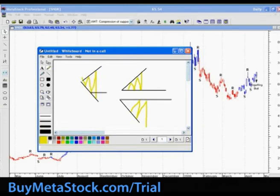Pivot A, pivot B, pivot C, pivot D. Let me put them on so you can see them better. A, this is really critical. B, C, and D. A, B, C, and D. Okay, here we have A, B, C, and D. All right?